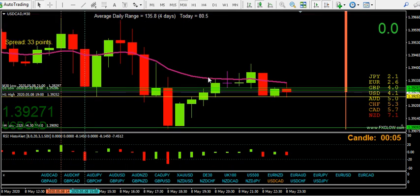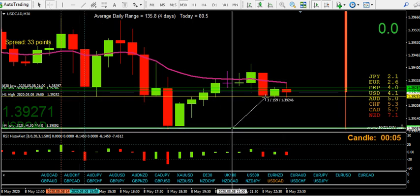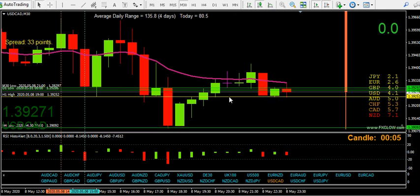M30, once again, of course, we've confirmed to the downside, but now you can clearly see that resistance area there has held. But once again, we've got a lovely green run, which is what I like to see. And how many pips have we got to go to this low here? 16 pips.